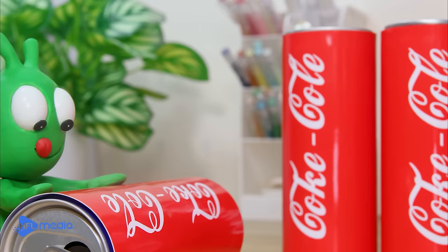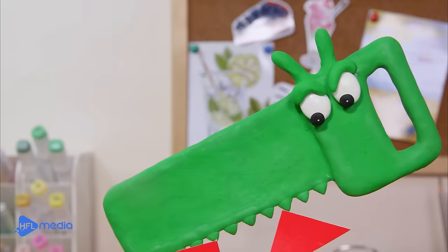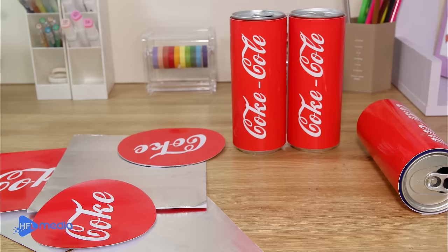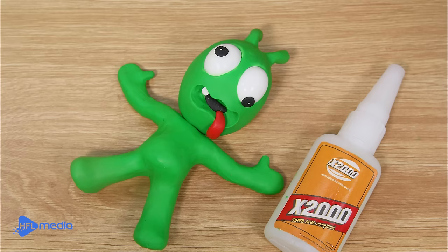He brought many Coca-Cola cans. It seems Pea Pea will make another Coca-Cola train. In the first step, PeaPea transformed into a saw to cut the Coca-Cola cans into different circular and square shapes. PeaPea is so clumsy.